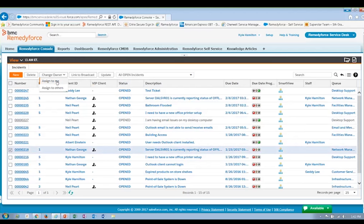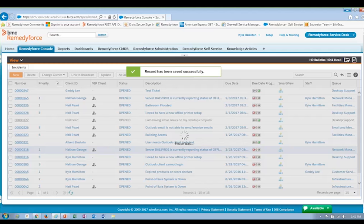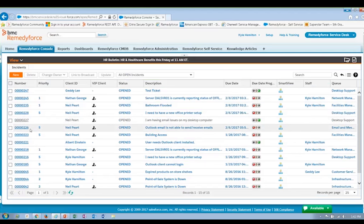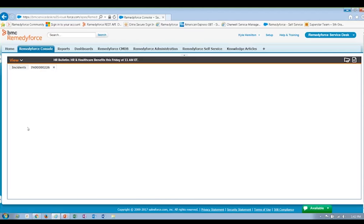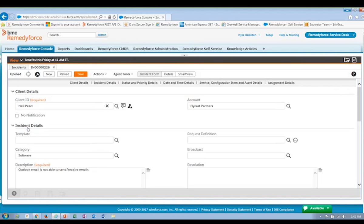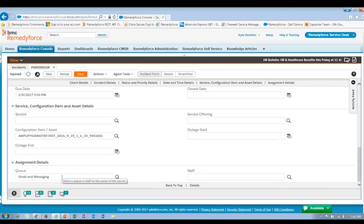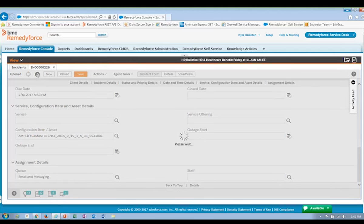So right now, it's currently sitting in the email and messaging queue or group. If I decide I want to take this upon myself, I can click the button at the top, and now it's assigned to me. And you'll notice even the icon itself is color-coded: if it's black, that means I can click it and assign it to myself. If it's green, I've already done it. It's already on my plate and assigned to me.